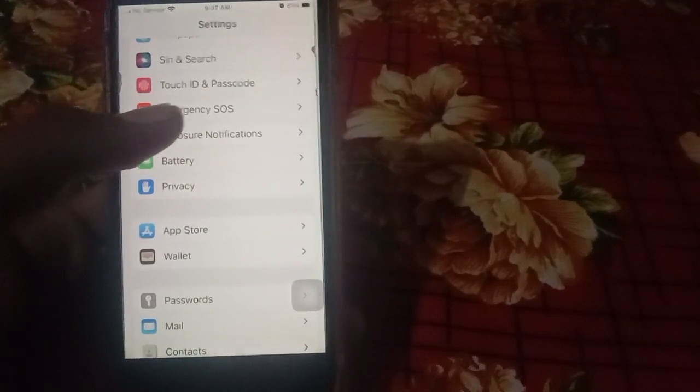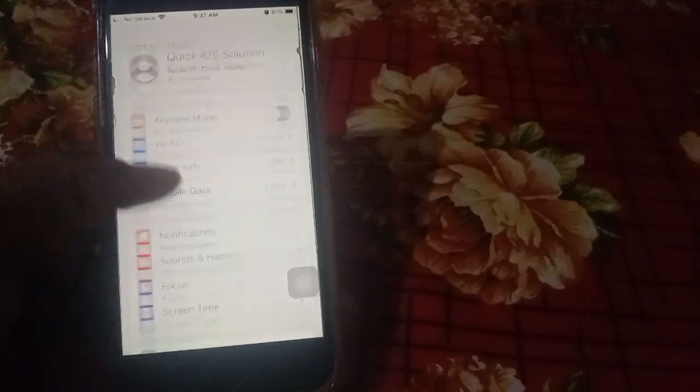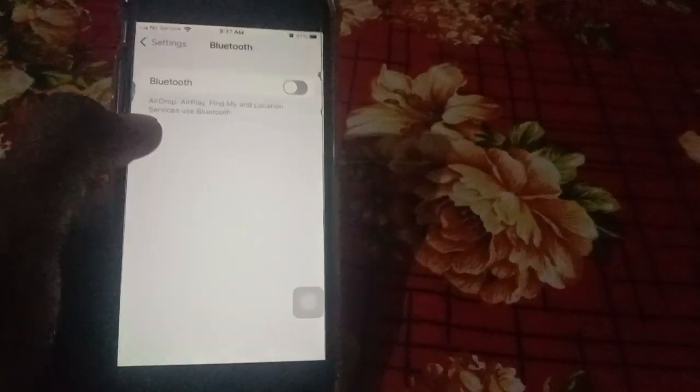And then another solution, you have to turn off Bluetooth with other devices connected, like AirPods or other things. You have to turn off Bluetooth on your iPhone.